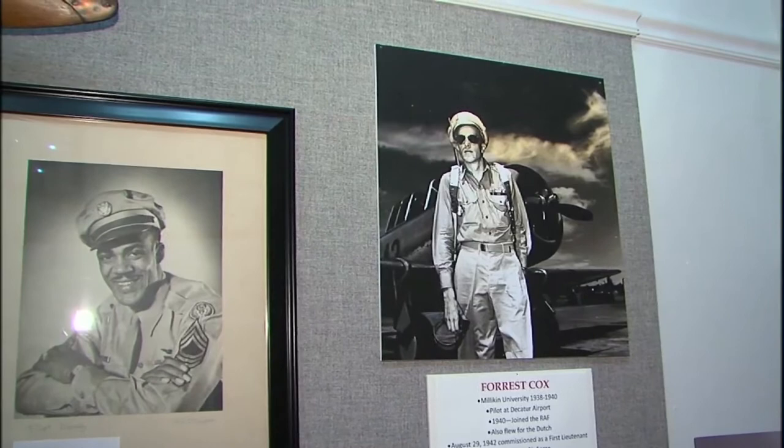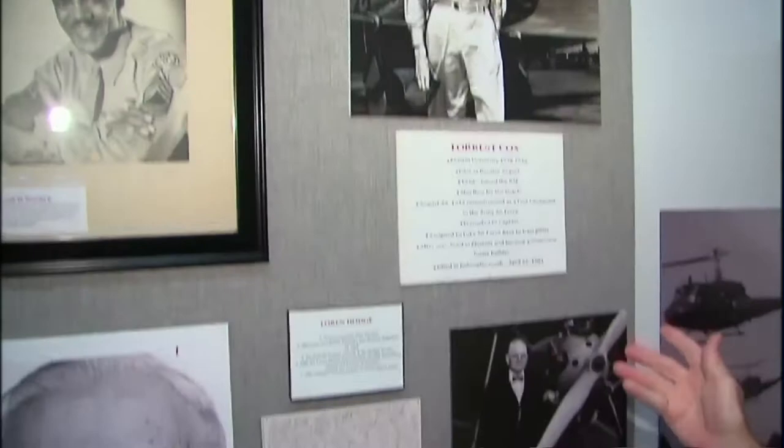He also flew for the Dutch Air Force, and then he was commissioned in the Army Air Force, which is where he belonged all along. Right. What a wild life. And ironically died in a helicopter crash, of all things.